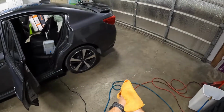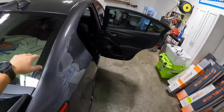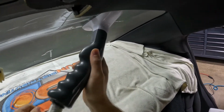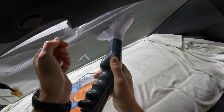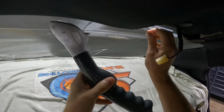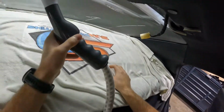So some people do everything on the outside. They put their new pattern on, do all that, cut it, and so on. I'm not gonna do that. This film isn't terribly old, so it should come off pretty decent as long as it's warm. I lied, it's gonna leave every ounce of glue behind. Should have known. That really sucks. Wait for it to start steaming again.